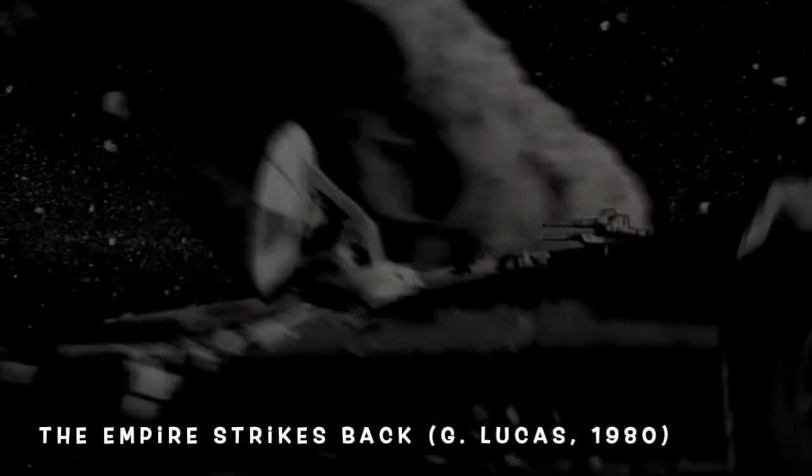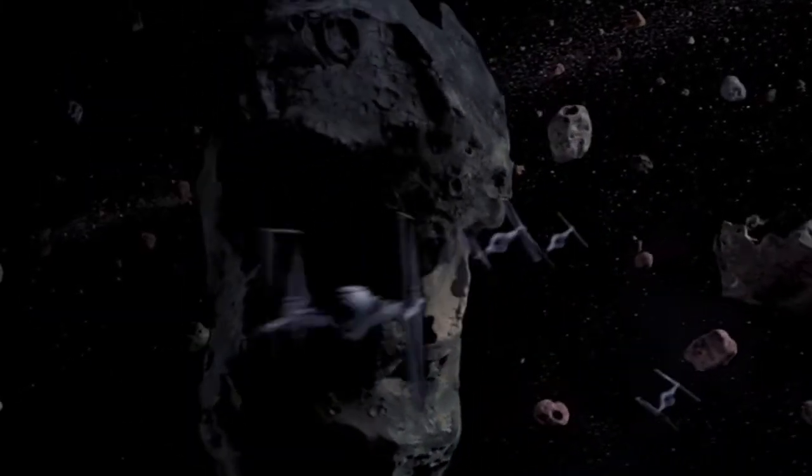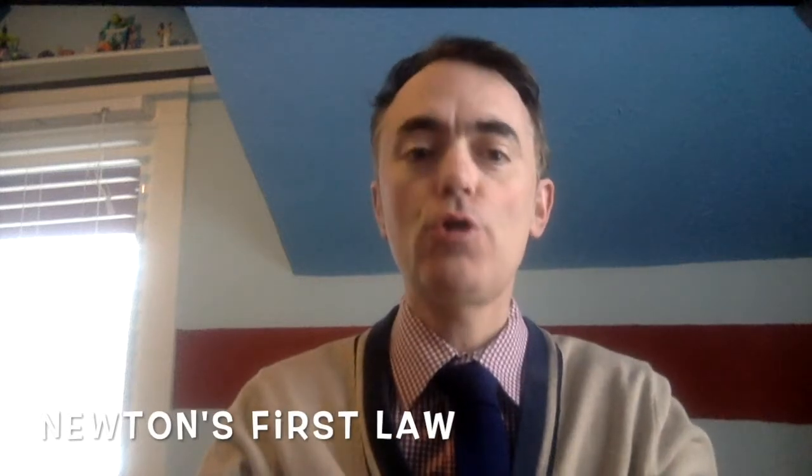Well, based on many movies, you just grab your ship and drive it there. The problem is that this requires an immense amount of fuel, and fuel is not only expensive but also heavy. So your ship is heavier, and you need even more fuel to move that fuel. The smart thing to do is to use Newton's first law, inertia. Once you reach the speed you want, because there is no friction in space, you just let the ship move.